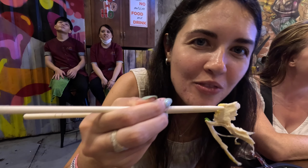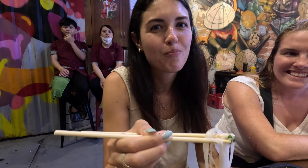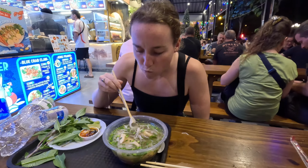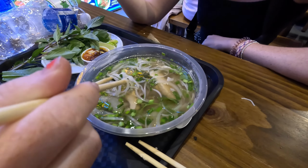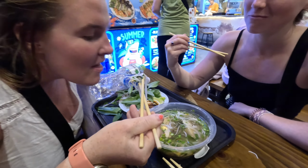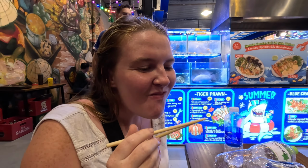Big bit of chicken. How's it taste? Actually, tastes nice. Very fragrant. I think it's cinnamon, sesame, shallots. Ginger. Really good. Although I would say, very controversial, but I would say ramen's nicer, personally. You like it?